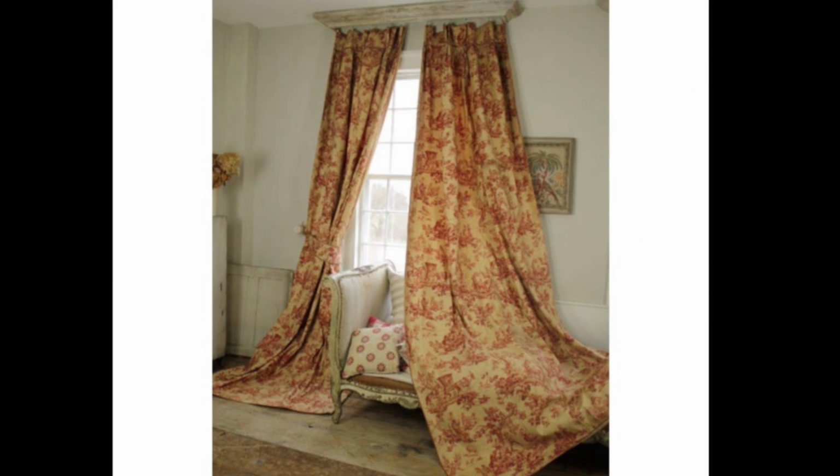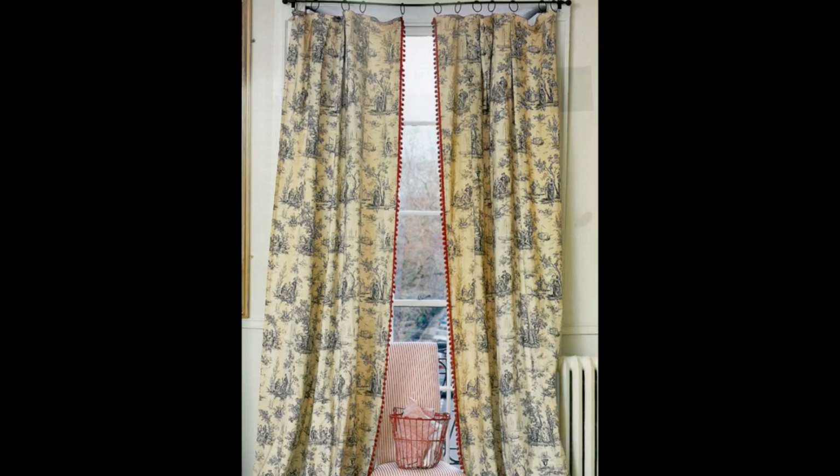A portière is a hanging curtain placed over a door or over the doorless entrance to a room. Its name is derived from the French word for door, porte. It is known to have been in use in Europe in the 4th century, and was probably introduced much earlier.